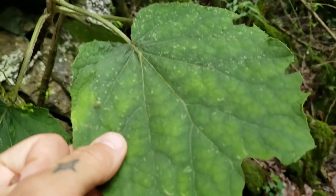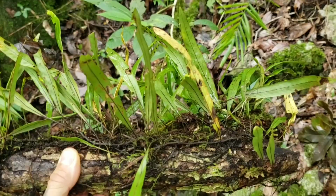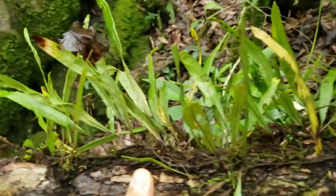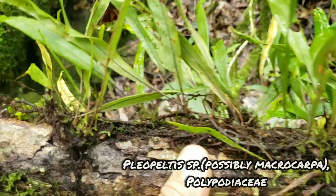Oh, this is a Rolldana or a Tithonia, I believe. Asteraceae. One of the tree asters. And there you go. This branch fell down from way up there. Here's a nice illustration of some of the stuff that's grown up there. I believe this is a Pleopeltis, or it's an Elaphoglossum. Either way, it's a fern.